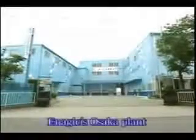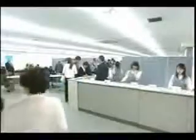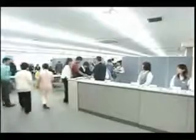Now let's take a tour of Enagic's Osaka plant, located in the peaceful community of Katano, not far from Kyoto. We're just in time to join a group of distributors who are touring the plant. As usual, President Oshiro gives a lecture before the tour, and the visitors all listen intently.